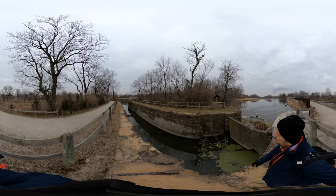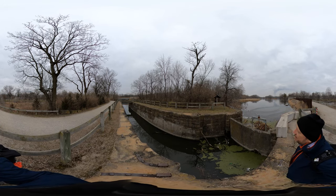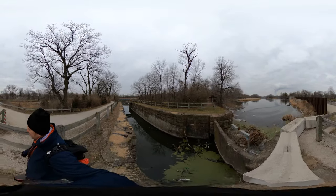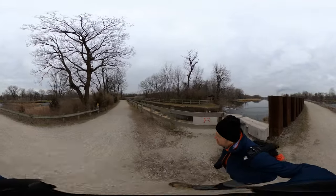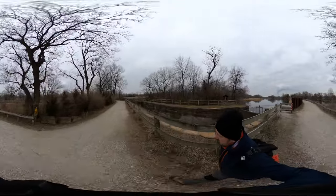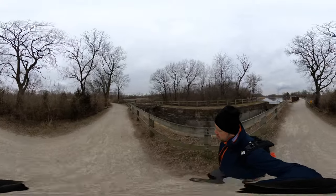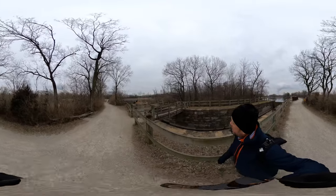All right, you'll take the bridge back, right? Yeah. Hey, you get to say you crossed the I&M Canal. Hey. Hey, kids today. Oh, I'm not sure this bridge is much better.